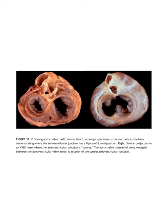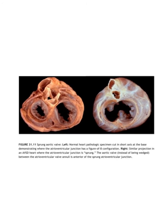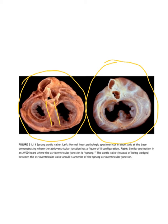This is a slice through a normal heart, which is over here. Whoops, forgot to turn my pen on. This is the normal slice, and you can see right here in the middle is the atrioventricular cushion, or the atrioventricular area that is intact. And over here you can see a true AV canal. So you see what looks like part of the ventricular septum and part of the atrial septum here, and then there's this big hole in the middle. And that shows you the true AVSD, which is what you're looking for.